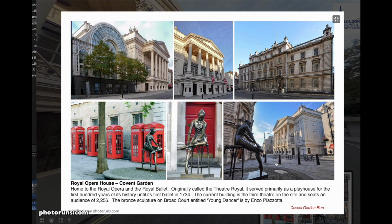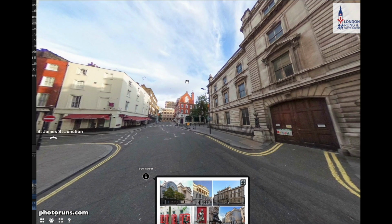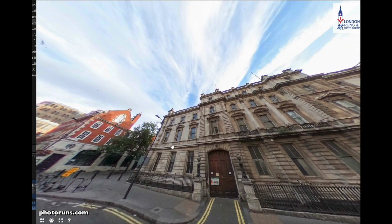However, I would suggest that you first know the story so you can at least follow it along the way and you don't get too overwhelmed. Now, turning to the right, we then have something quite a bit different, because in front of us, in this quite austere building here, is the Bow Street Magistrates Court.